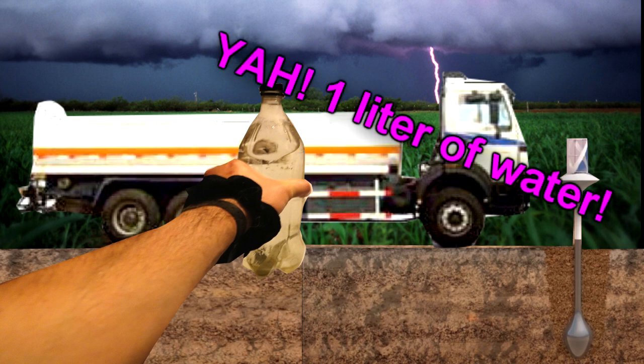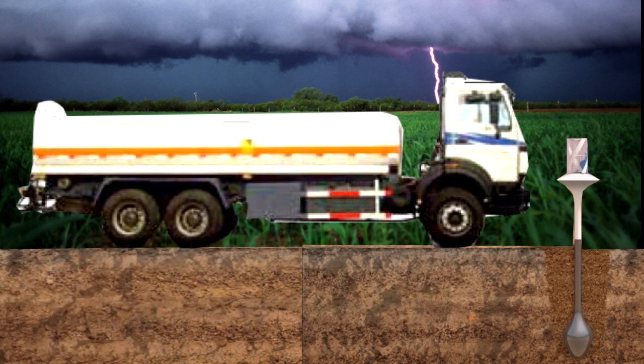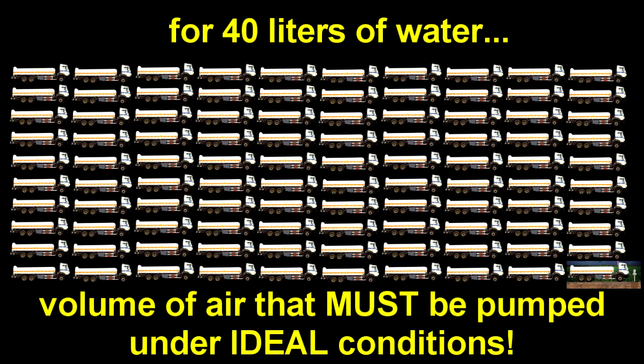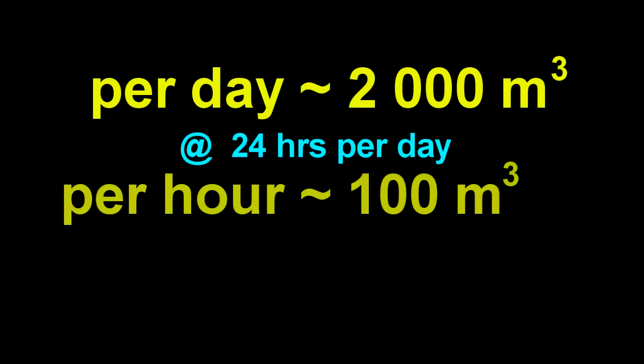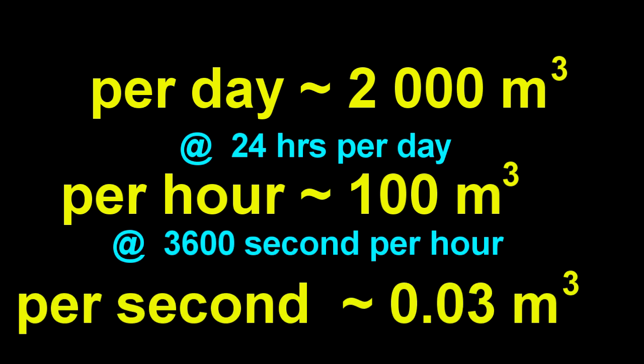However, they claim under ideal circumstances they're going to get 40 litres of water per day. So they must pump about 2,000 cubic metres of air through this pipe per day. Give or take, that's the volume of about 100 20-ton tanker trucks. And they've got to do that through this device 24 hours a day. So we can calculate a rough flow rate for what's going to be going through these pipes. And it's going to be about 100 or so cubic meters per hour, or 0.03 cubic meters per second, about 30 liters per second.